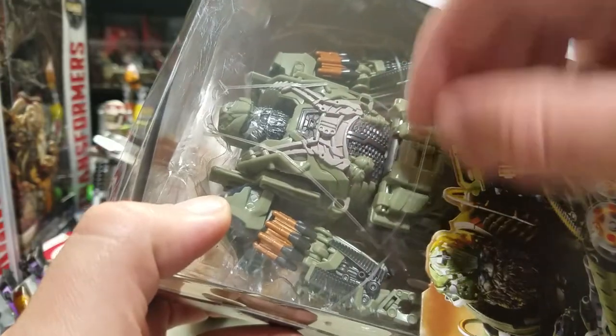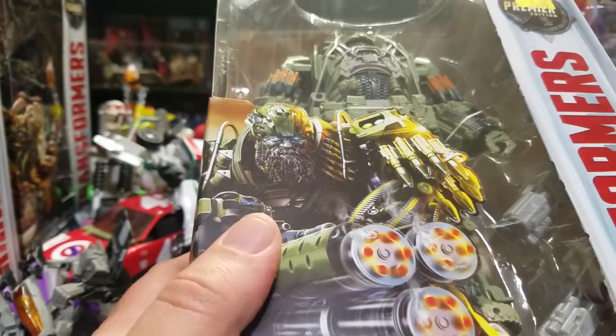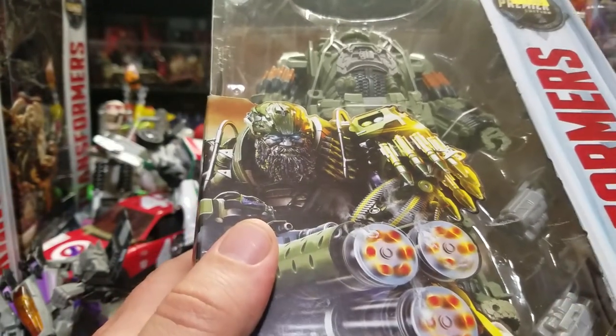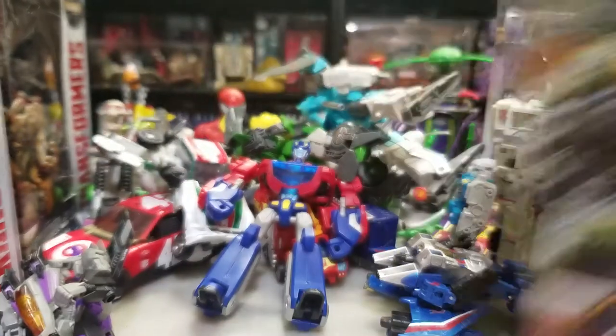I would love to have another one of these to paint, but I'm one of those guys that I won't custom paint something unless I have an original. I don't know why I'm that way. I just am, so yeah.